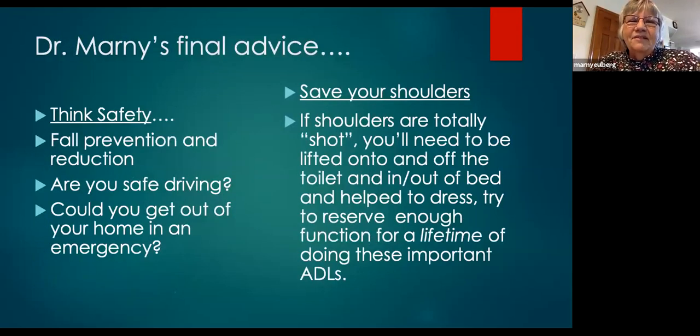And then my final advice, just think safety. Again, fall prevention and reduction, because as we get older, our bones are more brittle. We don't bounce as well. And it can be, particularly if you break the hip on your good side, it really can be limiting. Thinking about, are you safe driving? And be really honest about that. It's not only your life, but the other people out there on the road.